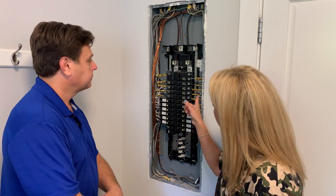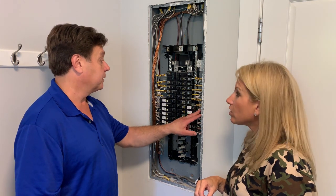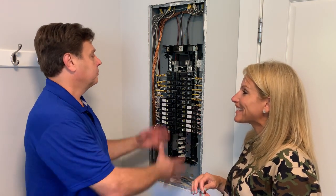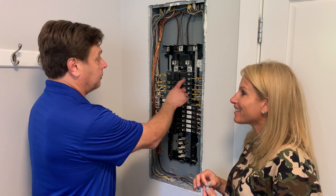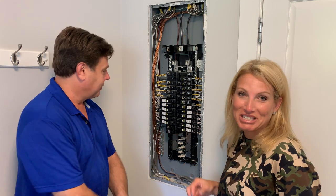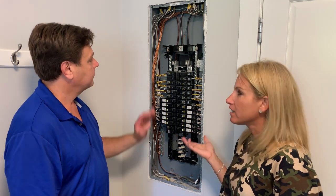And are they always labeled that way? Well, in this case, you had a very good installer who labeled each circuit inside the panel when he was wiring the house, so he knew which breaker it was going to. We happen to be in my laundry room, just so everybody understands what we're doing here. And this is a secondary panel.